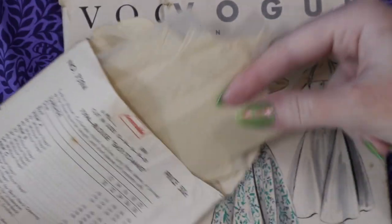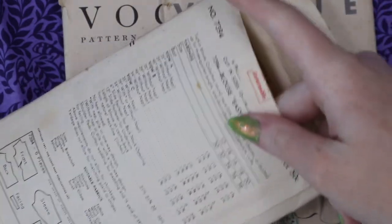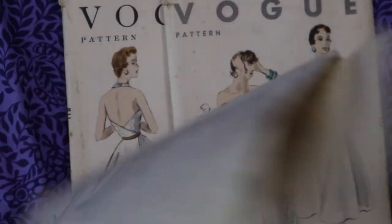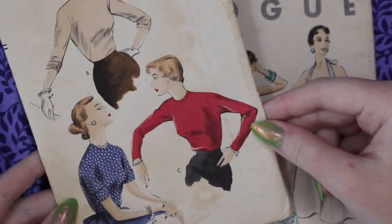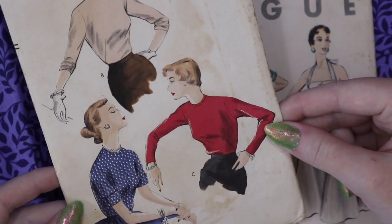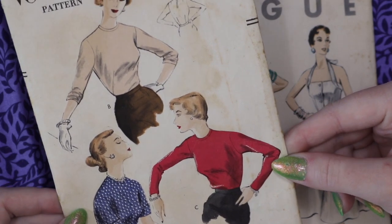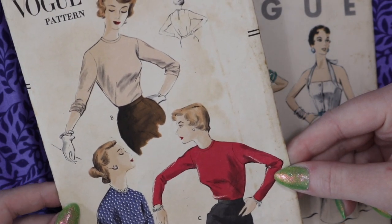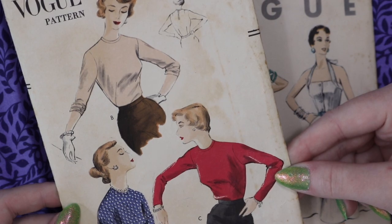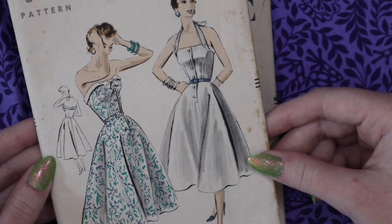This one has definitely been used. That is what the tissue looks like, so it's quite crumpled and definitely not in its original form. But it looks like there aren't very many pieces in here, so despite the small quantity of tissue, it very well may be complete. This is another simple pattern, but not quite as to my taste. This looks like one that would be really great made out of knits, and it is copyright 1951, so it's just a relatively fitted crew neck style long sleeve or short sleeve shirt. This one feels like it could be factory folded, and this is a beautiful summer dress pattern.